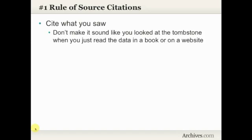Which brings us to the number one rule of source citations. Cite what you saw. Don't make it sound like you looked at the tombstone when you actually read the data in a book or on a website. Okay, so cite exactly what it was that you saw. That's our number one rule of source citations. Be clear about what it was that you used.